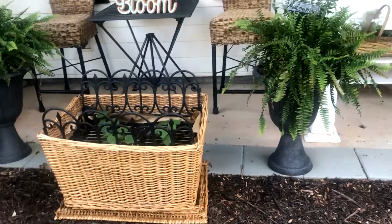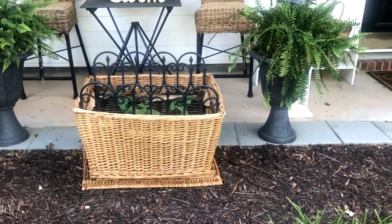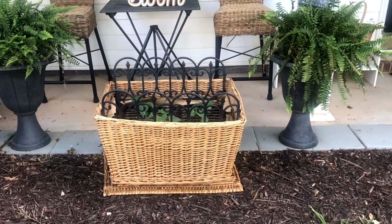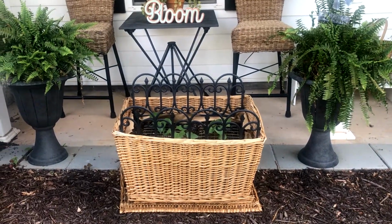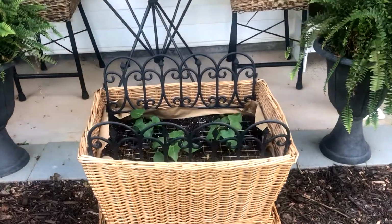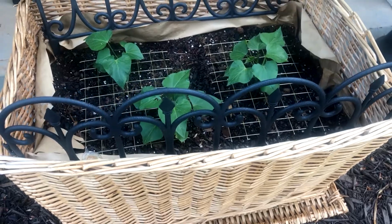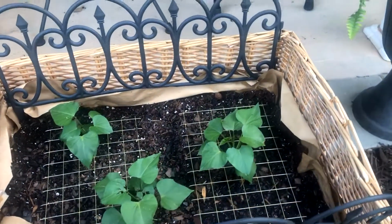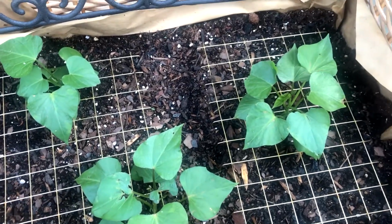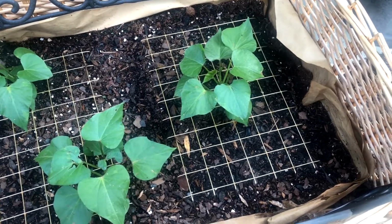And I was going to show you, I have this basket, and I decided to plant my vegetables in decorative baskets so that they can look decorative even though I'm growing vegetables. And in here I have 3 sweet potato plants. I'm back to doing gardening after not gardening for a while, and I was given the tip that I should put these grates so when the potatoes start growing, critters won't be able to dig them out.